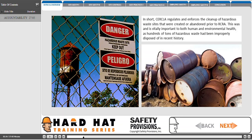In short, CERCLA regulates and enforces the cleanup of hazardous waste sites that were created or abandoned prior to RCRA. This was and is vitally important to both human and environmental health, as hundreds of tons of hazardous waste have been improperly disposed of in recent history.